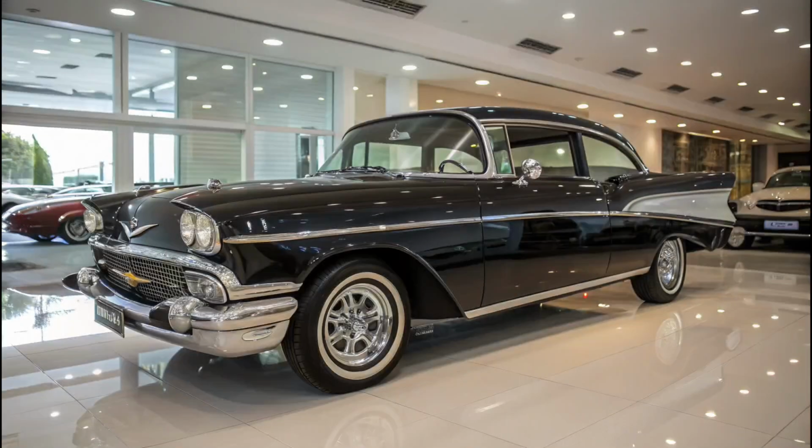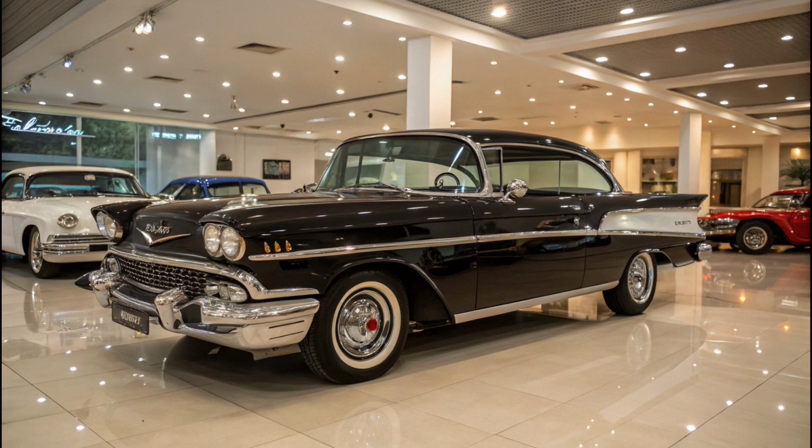Critics will ask, why call it a Bel Air? But the car answers that. This car feels like Americana modernized, bold, unapologetic, and filled with heart. It doesn't chase minimalism. It celebrates identity. And that's the most exciting part. Chevy didn't have to bring the Bel Air back, but they did, and they did it with purpose.